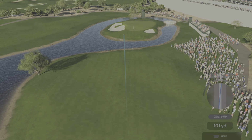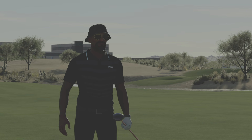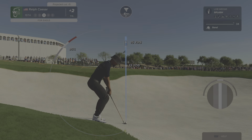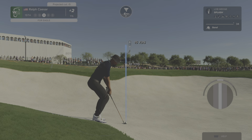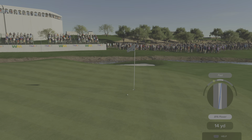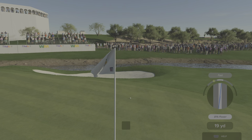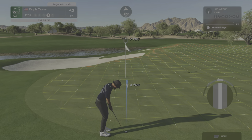Going with the 5-wood. It's heading to the bunker for sure. Well, it looks like they tried to be bold there, Rich, but it didn't quite work out for them. Oh, the wind wreaks havoc with another golf ball. Oh, that's great. It just missed the hole. This would be a great up and down.